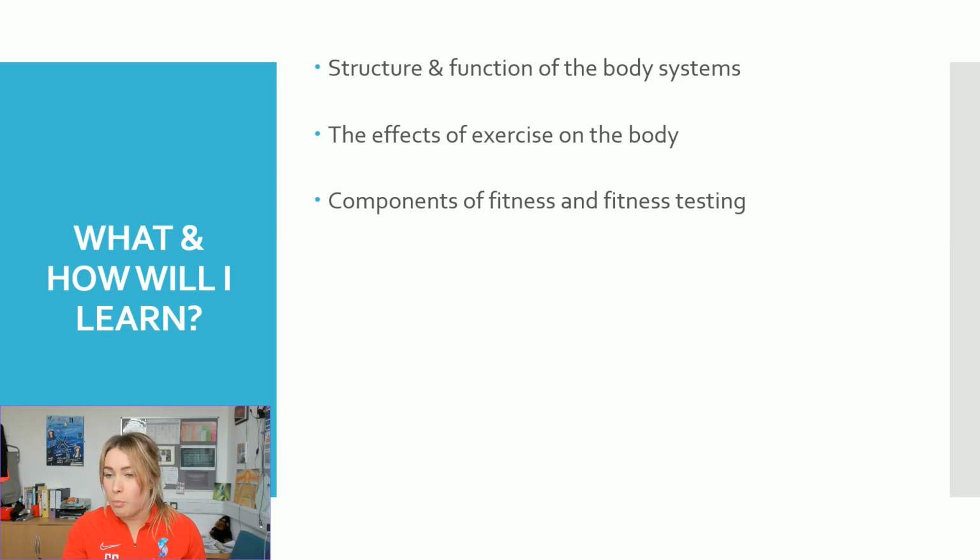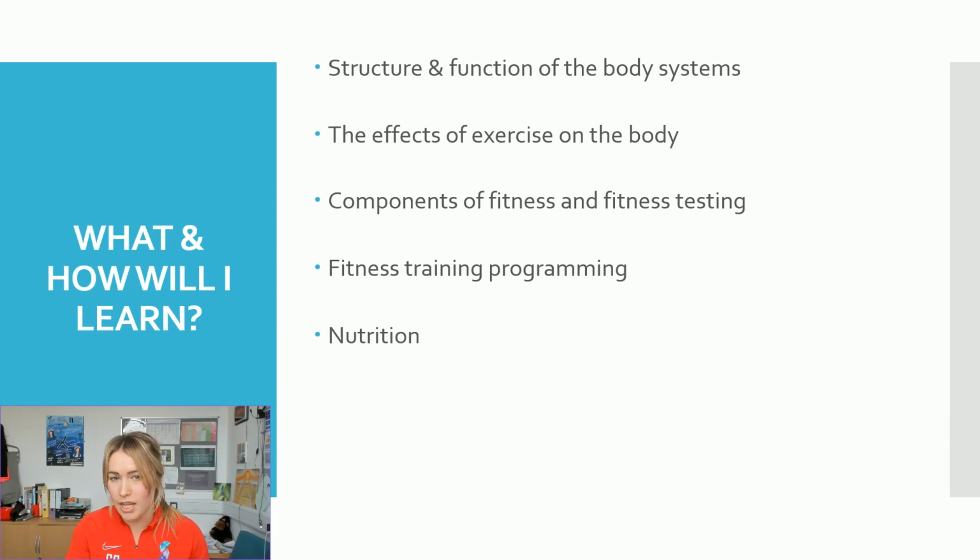We also do the components of fitness, which you hopefully will know by the time you get to year 10 off by heart, and fitness testing as well, which you'll have done a little bit of in your year 9 sports science unit. Fitness training programming is a huge part of the coursework, and that is where you will be able to create your own fitness training program to meet a particular goal and see that through and evaluate it at the end.